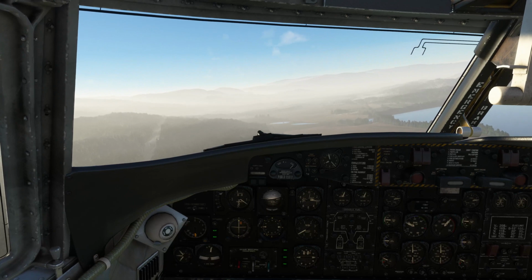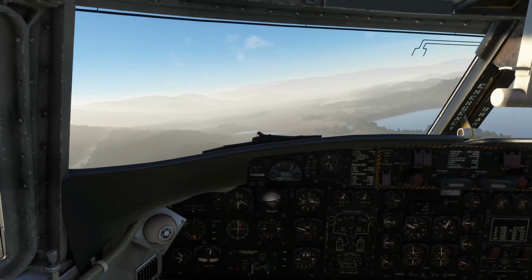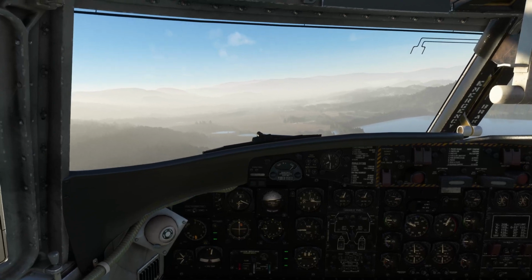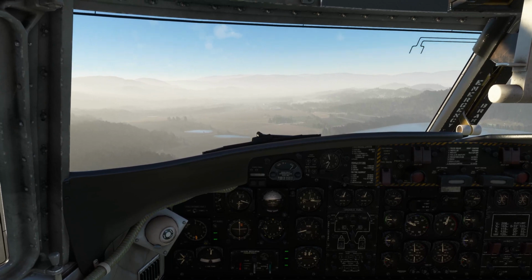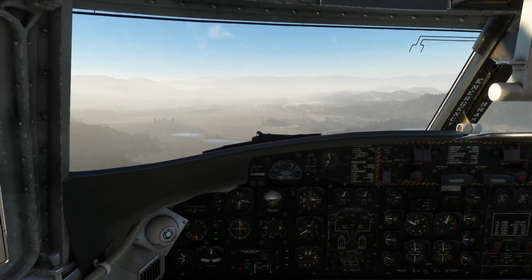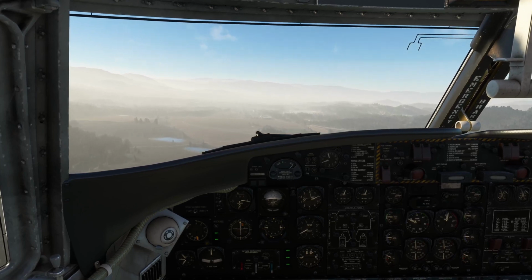And with the speed starting to edge down, we can bring in the flaps. That will help slow us down and get us onto our final approach speed. We'll go gear down. Flaps 20. It's 100 knots.